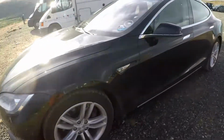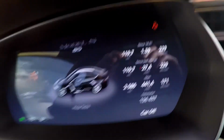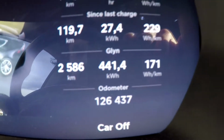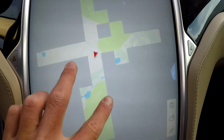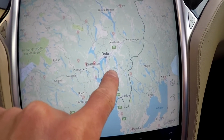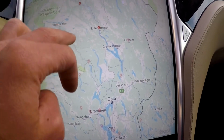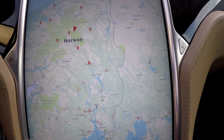Should we see how many kilometres we've done? So we're not back to Oslo yet. We've probably got another 7 hours of driving tomorrow. So we've currently done 2,600 kilometres. We've got a bit more driving to do to get to Oslo tomorrow. Zoom out. There we go. That's where we're going tomorrow, Oslo. So we'll probably have maybe one or two supercharger stops. It's just amazing the range on this car.